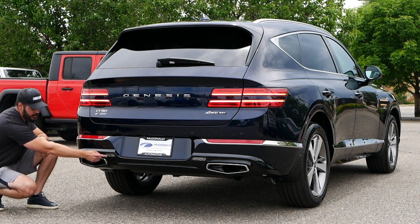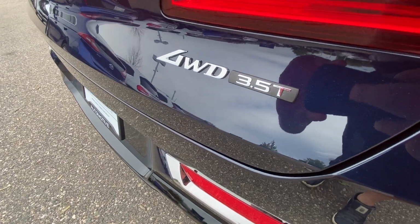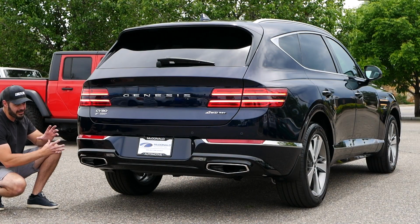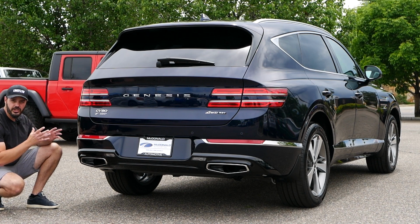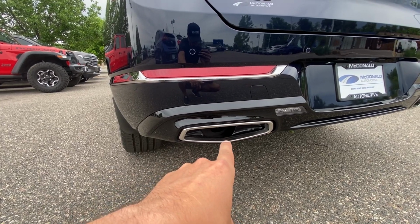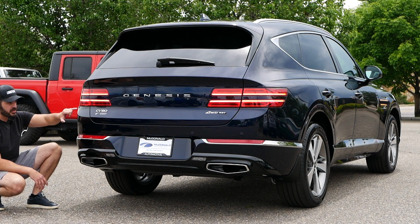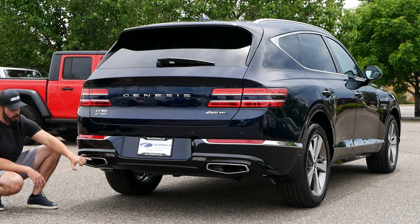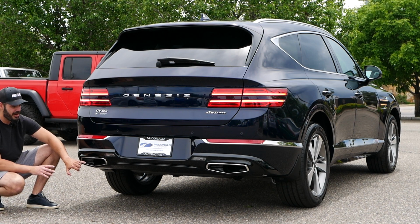You have the reverse lights down here. When I reviewed the G70, I said that I'm not so sure about the oval exhaust that we have in the G70, because it doesn't fit anything else in the car. There are no ovals anywhere else on the G70. Here though, they went with this very interesting design that has a little corner down here in the middle. At the same time, we do have an ellipse in the GV80, so they could have gone with elliptical exhausts here, and I think that would suit this design a lot better than the G70.